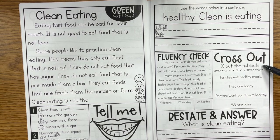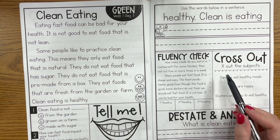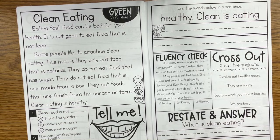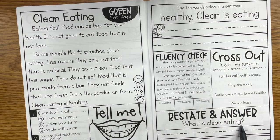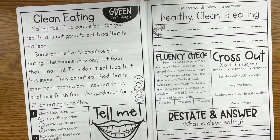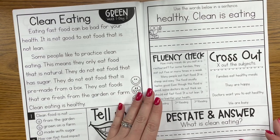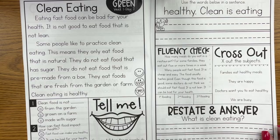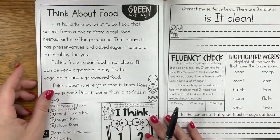Then here we're back to what are the subjects. And so we might X out those subjects. Who is this about? That kind of thing. And then we work on restating and answering the question. Initially, this is tricky for a lot of kids. What is clean eating? Clean eating is. Stealing those words is incredibly hard, but with weekly practice, we can really get there and get them to be able to restate and answer a question.